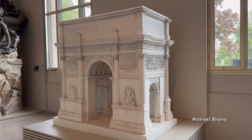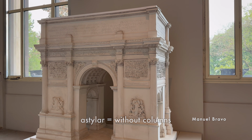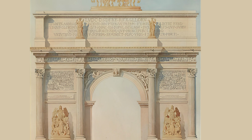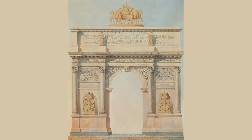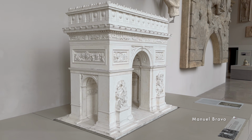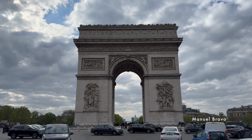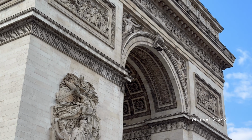There were attempts by some architects to make the arch more Roman-looking, such as this great model by Jean-Nicolas Huyot, who in 1811, after the death of Chalgrin, the original architect, proposed adding four Corinthian columns on each side, surmounted by an attic with dedicatory inscriptions. But the Minister of the Interior decided to stick to the original design by Chalgrin, which was completed in 1836. The size of the Arc de Triomphe and its geometric simplicity, as well as the ancient-style sculpture program on the friezes, softened the severity of its austere design.